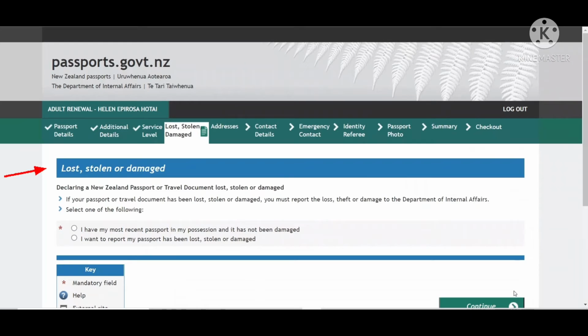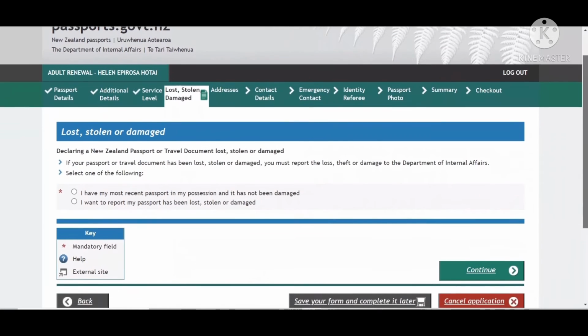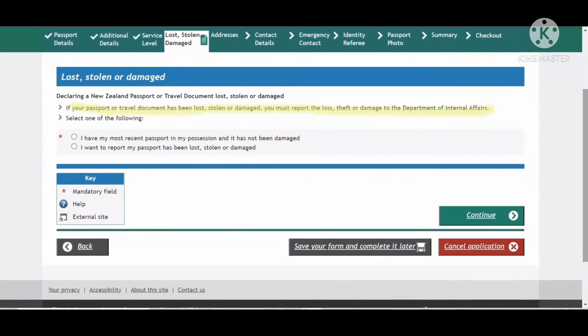Section 4, lost, stolen, damaged. If your passport or travel document has been lost, stolen or damaged, you must report the loss, theft or damage to the Department of Internal Affairs, and you must select one of the following. I have my most recent passport in my possession, or I want to report my passport has been lost, stolen or damaged. However, if you do go for option 2, I want to report my passport has been lost, stolen or damaged, expect the following questions.